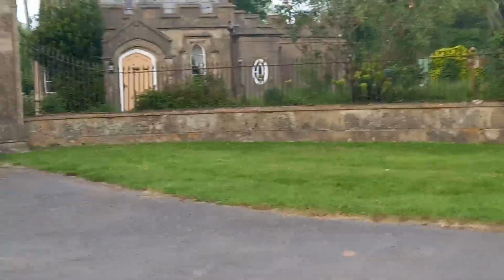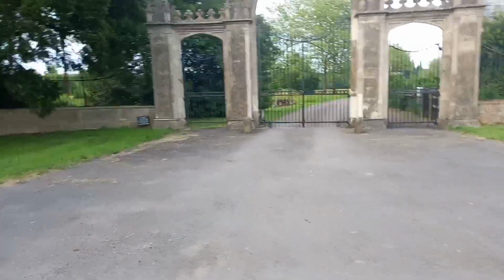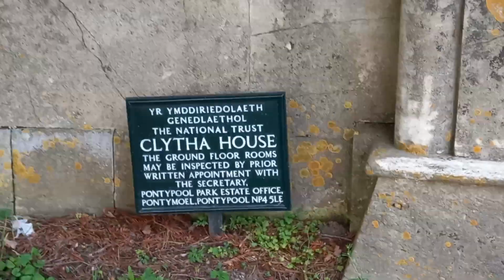There's Clytha Hill behind us. And just over the road here, we've got Clytha House. I don't think we can get in. We'll just take a quick look. So here we are, Clytha House. And you can have a view around by written appointment with the secretary. Okay. And here we have the lodge, which was built around about 1840.